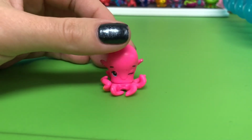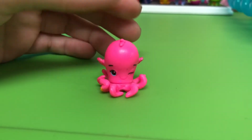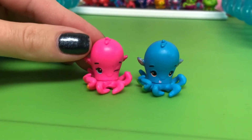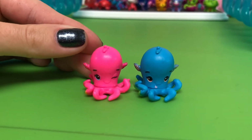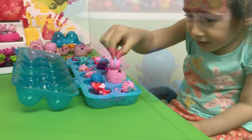David found the rare Octopita with glittery pink wings and bright, bright pink color. And Victoria found the common one, which we just saw here. Victoria's is blue. And guys, one is winking and another one is not. All of them are like that.